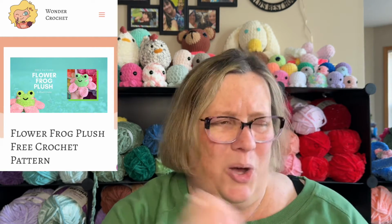If you guys have not checked out this pattern, she is linked in my description. Just go check out this pattern on her blog. It is so cute and just adorable. It is another eye catcher. People really are drawn to this frog stuck in this flower.